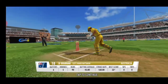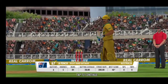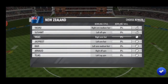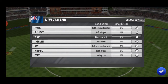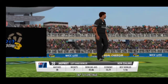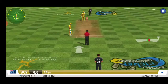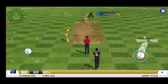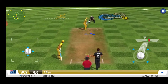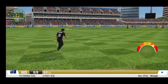He just has to stick to the basics and play his natural game. Well, they're just trying to mix it up here a little bit. In comes another quick pace bowler. Now that's a lovely glance, well edged by the batsman.